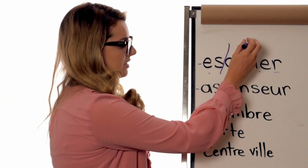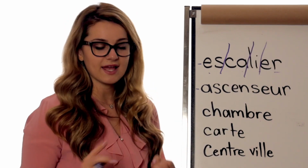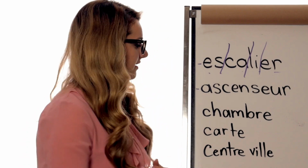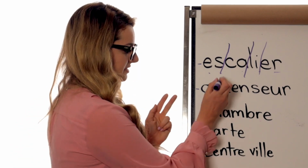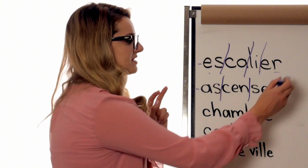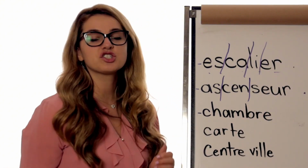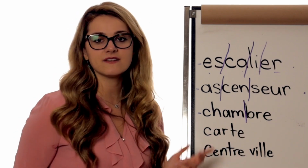Here we have 1, 2, 3, 4 syllables. Escalier. The second word, ascenseur. 3 syllables. Ascenseur. So we have stairs, elevator. The third word is chambre. Chambre. 2 syllables. Okay, this would be a room.